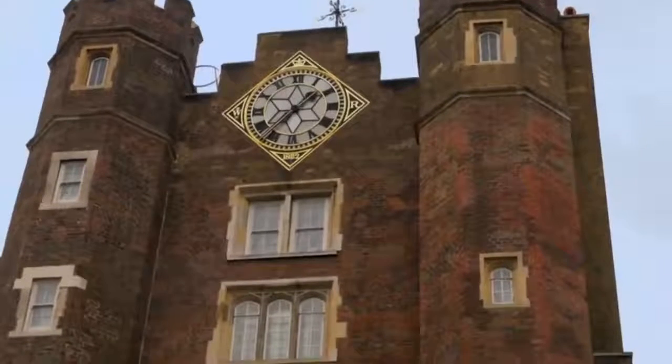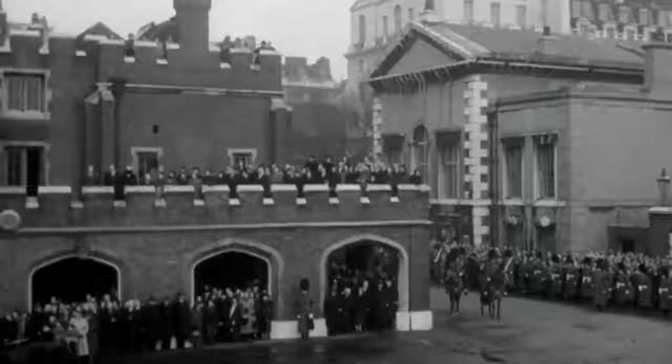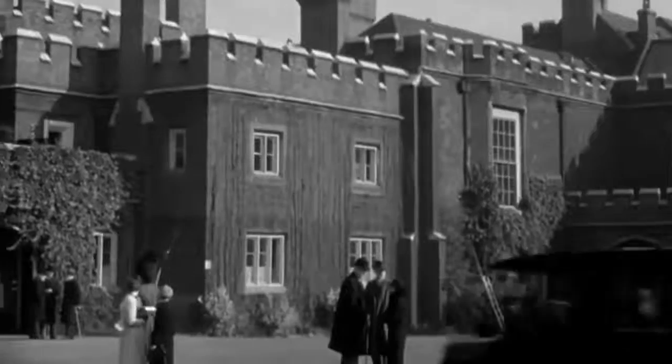This unassuming place is actually higher in seniority than Buckingham, even Windsor. It is the principal palace of the United Kingdom. And it is still officially the headquarters of the British monarchy, and it's where, when a new king or queen is proclaimed, that's where it'll happen. Bless the Royal Princess Elizabeth II with long and happy years to reign over us.